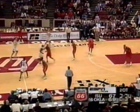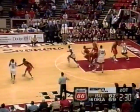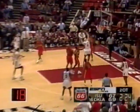His 12th rebound, 13th rebound of the day. Oklahoma just wanting to run their offense right now, run some time off the clock, but yet look to score. You always want to keep pressure on the defense. 2:25 left in the second overtime.